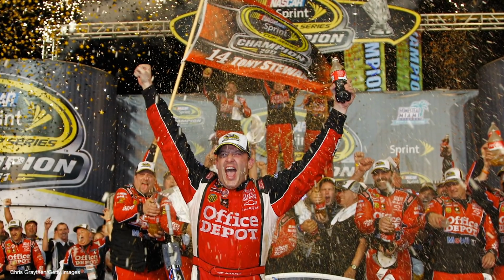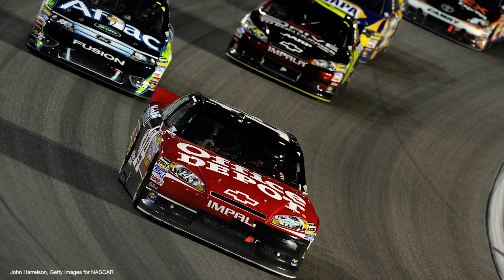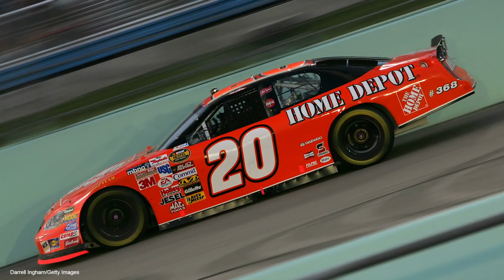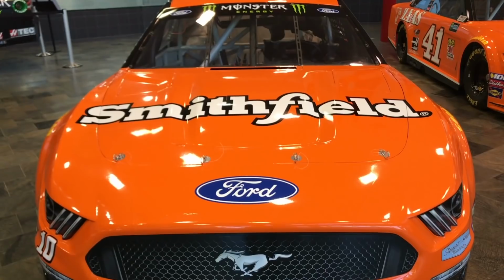Stewart-Haas Racing is celebrating its team co-owner, Tony Stewart, and his induction into the NASCAR Hall of Fame with 3 throwback paint schemes at Darlington Raceway. The cars of Eric Almirola, Clint Boyer, and Daniel Suarez will each feature the designs that Stewart drove to his 3 NASCAR Cup Series championships. Let's check them out.